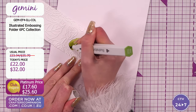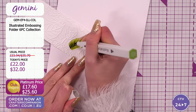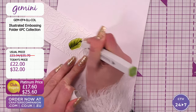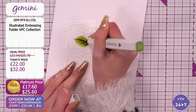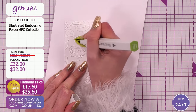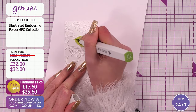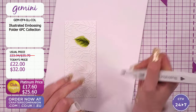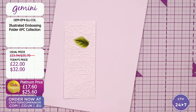And you can see we've got all the clues within that embossed design. Where we can see those embossed veins, we know it's going to be a little bit darker, so we're going in with our darker pen tones over those veins. Where we've got no veining at the edge of the leaf, we know it's going to be a little bit lighter. It literally is as simple as that, just following those embossed lines. How quick and simple was that? Very quick and simple.